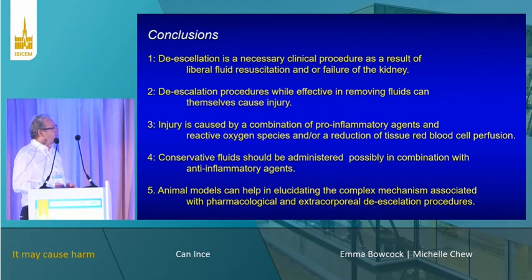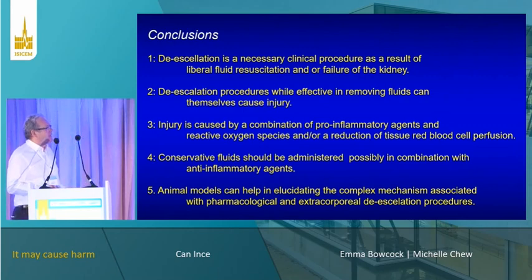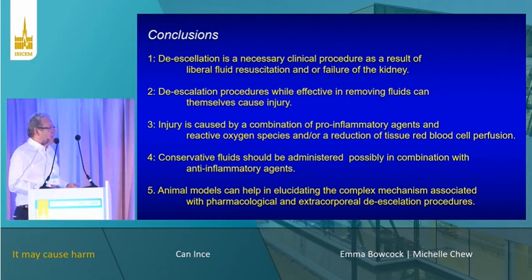So the conclusions that I have: the de-escalation is, of course, a necessary clinical procedure, but be aware that you are paying a price, or rather the patient is paying a price. A liberal fluid resuscitation, to my mind as a physiologist, is completely nonsense, should not be done. De-escalations, while removing the fluids, can themselves cause injuries, as I hope to show. And injury is not only ischemia, hypoxemia, but inflammation and lipid peroxidation, tissue damage, a whole bunch of things.